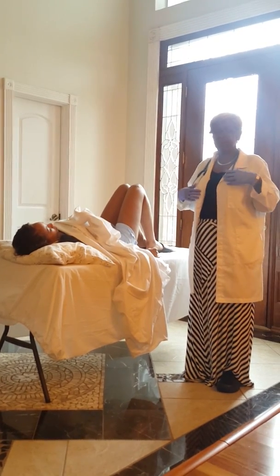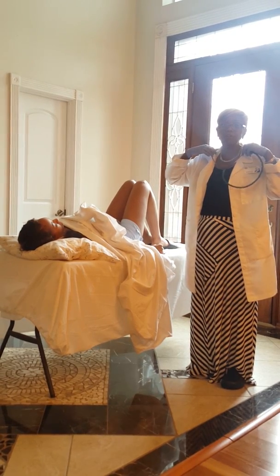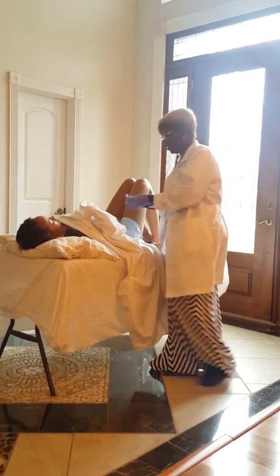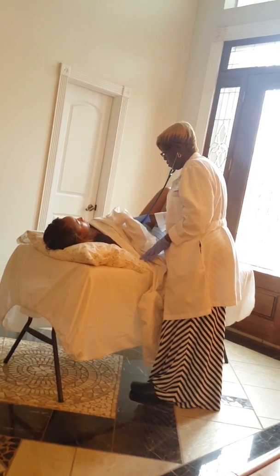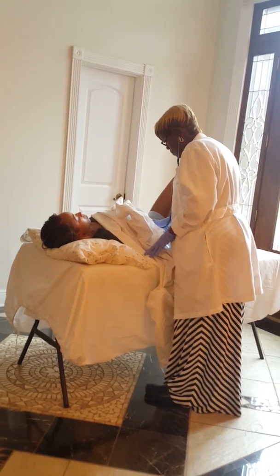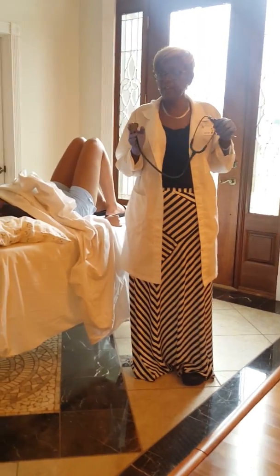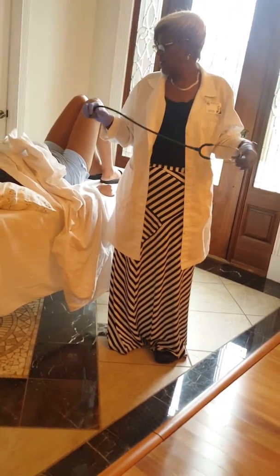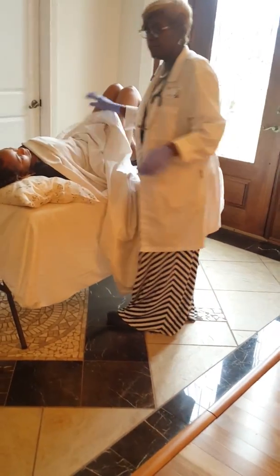Okay. From there, I'm going to listen to her bowel sounds. I'm going to listen to her bowel sounds in all four quadrants. Okay, Ms. Smith has active bowel sounds in all four quadrants. They are actually normal bowel sounds.